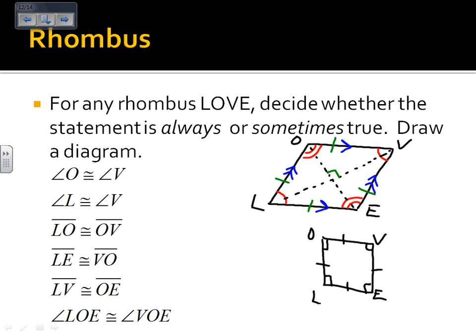All right, is angle O congruent to angle V? So our question is not yes or no. It is always or sometimes true. So take a look. In our regular rhombus, the basic one, is O congruent to V? Just in the top one, is O congruent to V? Why sometimes? But I didn't ask if they're supplementary. I agree that they are, but I didn't ask if they're supplementary. I said, are they congruent?